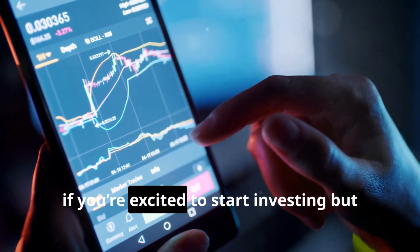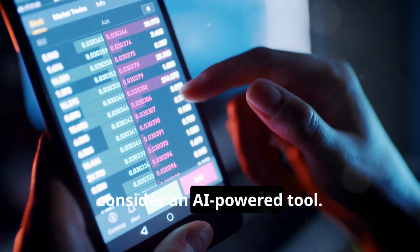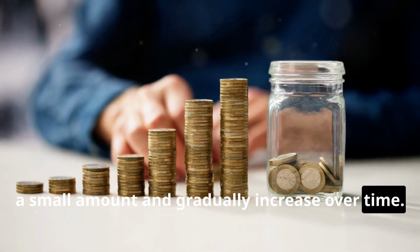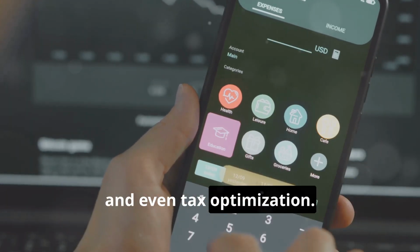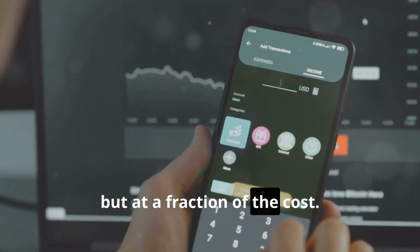So, if you're excited to start investing but don't know where to begin, consider an AI-powered tool. Many of them allow you to start with just a small amount and gradually increase over time. They offer features like goal setting, automatic contributions, and even tax optimization. It's like having a financial advisor in your pocket, but at a fraction of the cost.